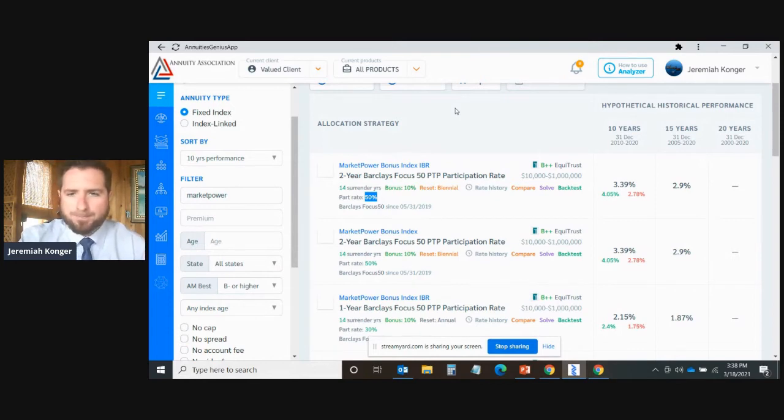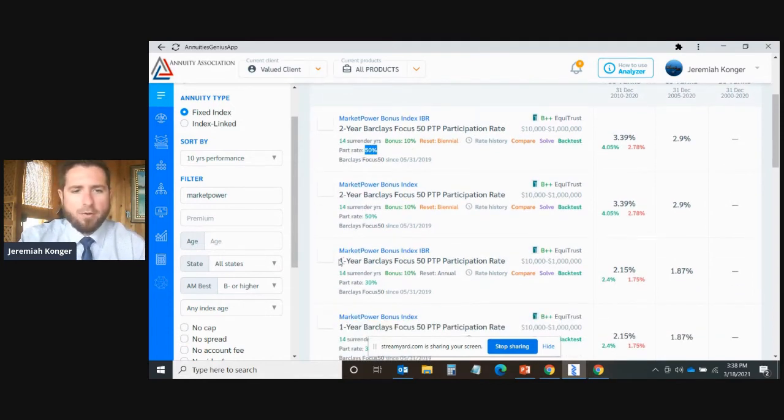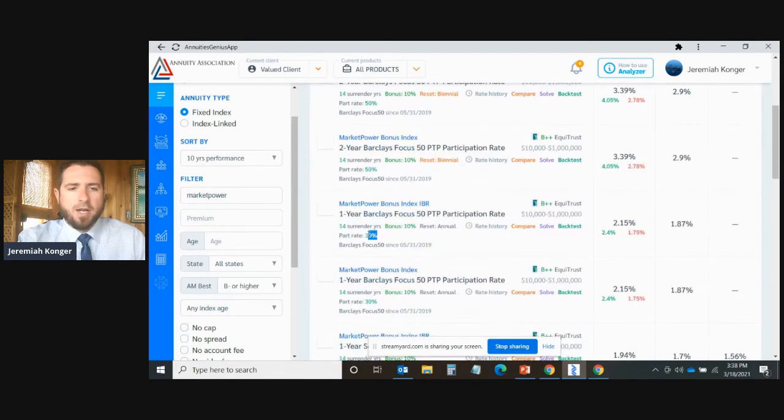In addition, we also weigh out all of the other strategies that are found within the Market Power Bonus Index as well. We'll see the 1-year Barclays Focus 50 point-to-point comes in with the participation rate at 30%, and we'll see 2.15% over the last 10 years on average, the highest 10 years at 2.4, and the lowest 10 years at 1.75, and then over the last 15 years at 1.87.